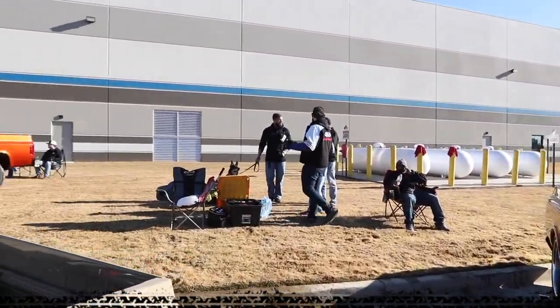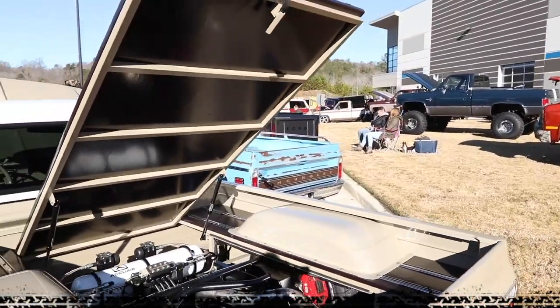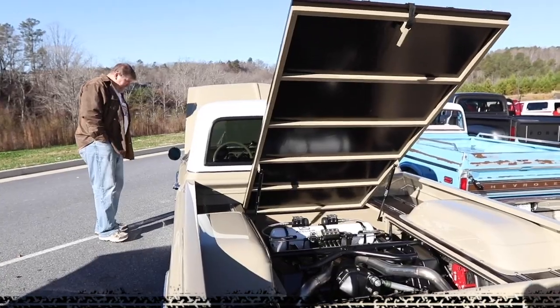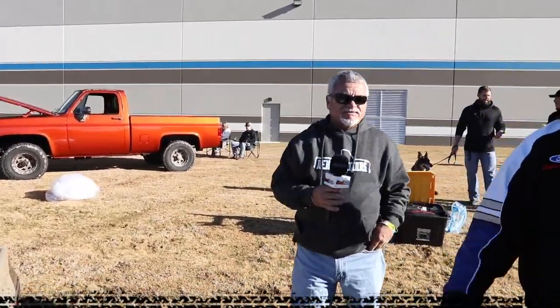Said he would like to be on Street Trucks Live and talk about your truck over here? I'm not a talker. That is not true. All right, guys, here is Teddy Mueller, and this is his awesome truck. So Teddy, tell us a little bit about what you have over here.